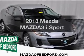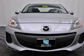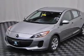Check out this 2013 Mazda MAZDA 3. If you're looking for an automobile with great attributes, look no further. The powertrain includes front-wheel drive with an efficient four-cylinder engine, connected to a smooth-shifting six-speed automatic transmission.